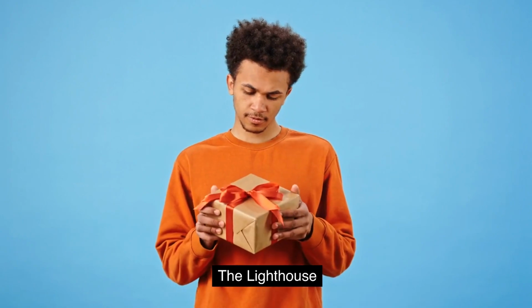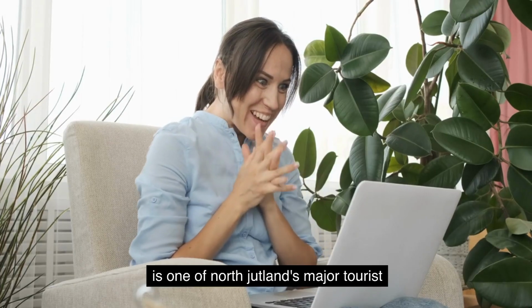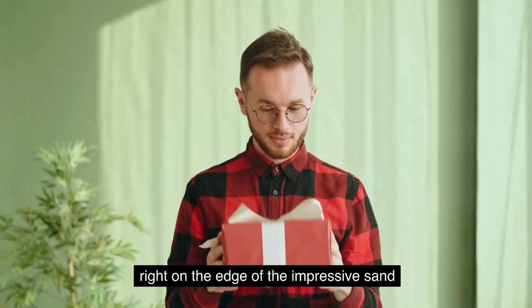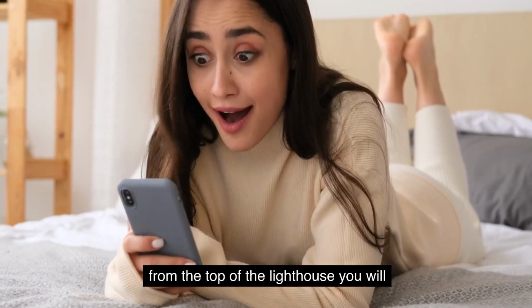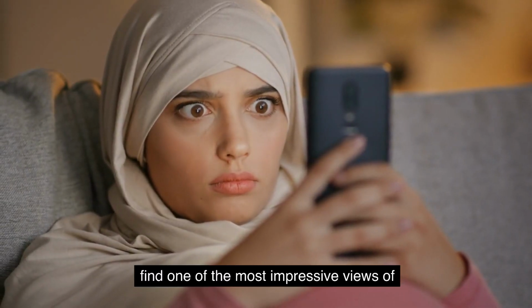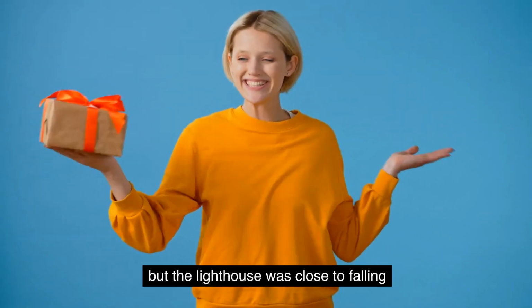The Lighthouse. Number 7. It is one of North Jutland's major tourist attractions. Right on the edge of the impressive sand dunes stands the lighthouse. From the top of the lighthouse you will find one of the most impressive views of the North Sea. But the lighthouse was close to falling into the sea.